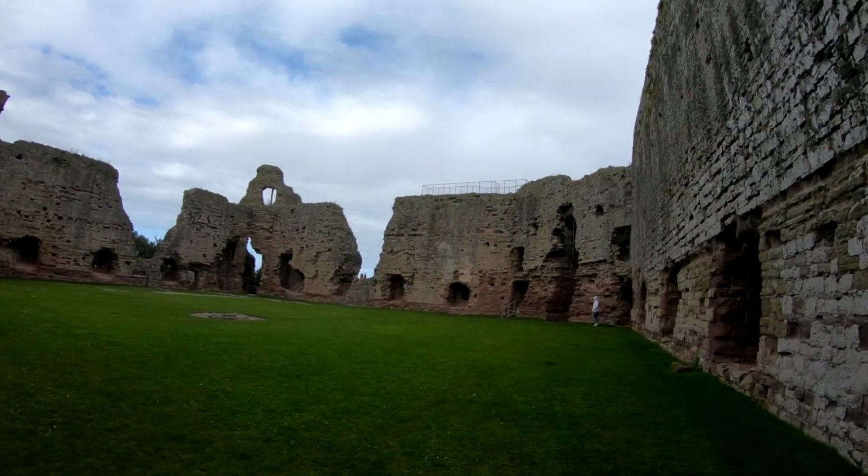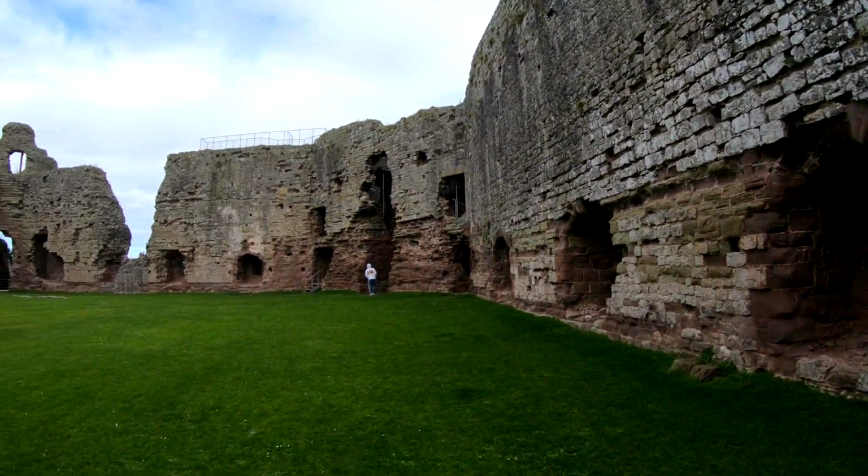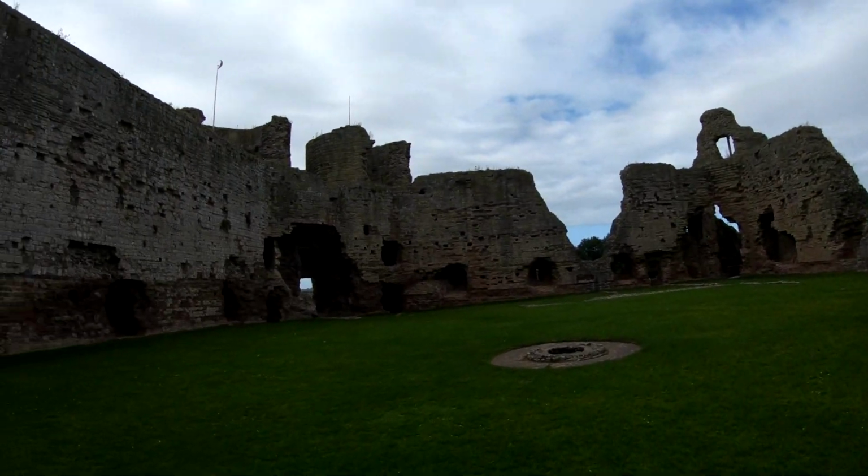Go back down. Actually designed by the master architect at the time, James of St George, which is not too far away from here. The rain stopped.